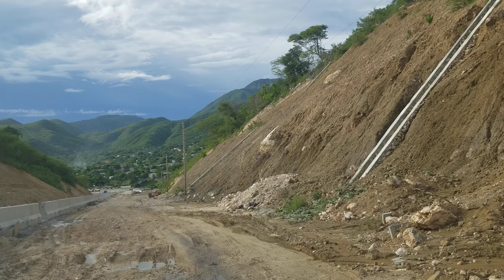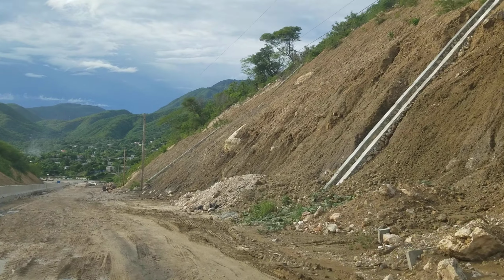Now the Southern Coastal Highway project has two sections or two segments. Segment 1 is a road running along the coastline from Harbour View to Port Antonio. Segment 2 is a highway running from Negril all the way to Manchester. So segment 1, the section we're on now, goes through the parishes of St. Andrew, St. Thomas and Portland. Segment 2 will go through the parishes of Westmoreland, St. Elizabeth and Manchester.